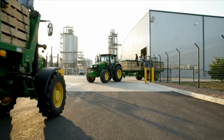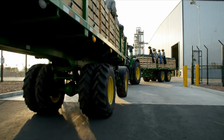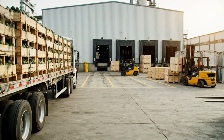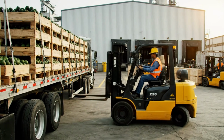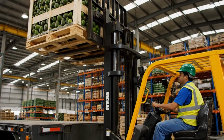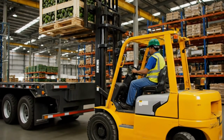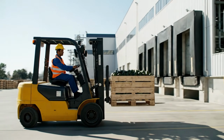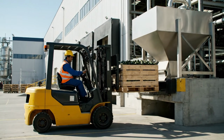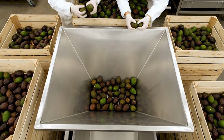Freshly harvested avocados now arrive at the industrial facility where processing begins. Every delivery is carefully handled to protect the quality of the fruit. Forklifts quickly move the heavy crates toward the receiving area. The fruit is delivered directly to the intake systems of the processing plant. From this point forward, machines take over the movement of the fruit.